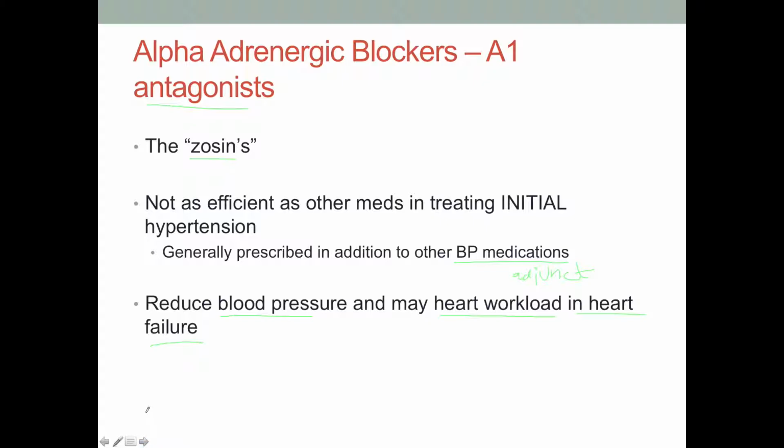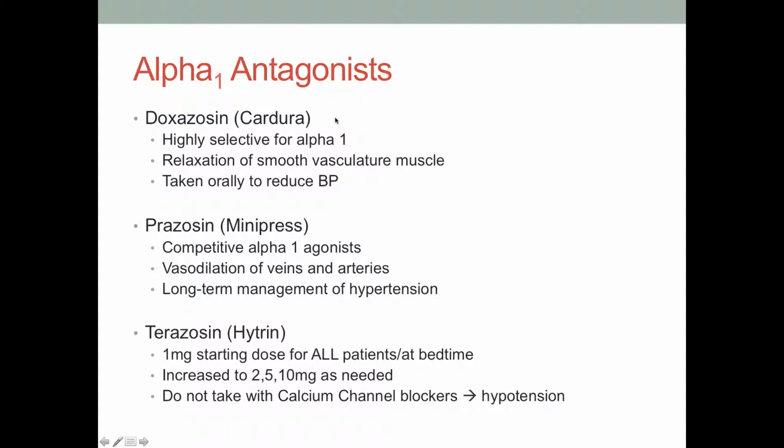Those are going to block alpha-1 receptors and block contraction stimulation. Some zosins, again, they should end in zosin. We've got doxazosin, prazosin, terazosin. These are sold under a variety of different names. Doxazosin is a selective alpha-1 blocker, which means that it has less side effects. It's specific. It's really good at binding to those, blocking them. They're taken orally to help relieve the tension of smooth muscle on vessels.